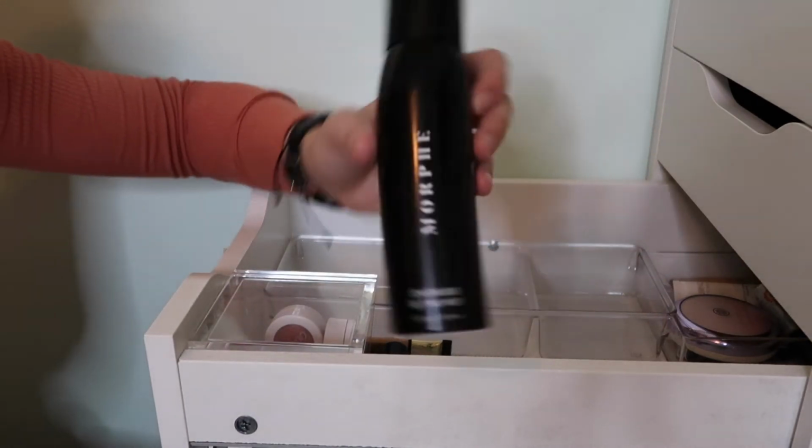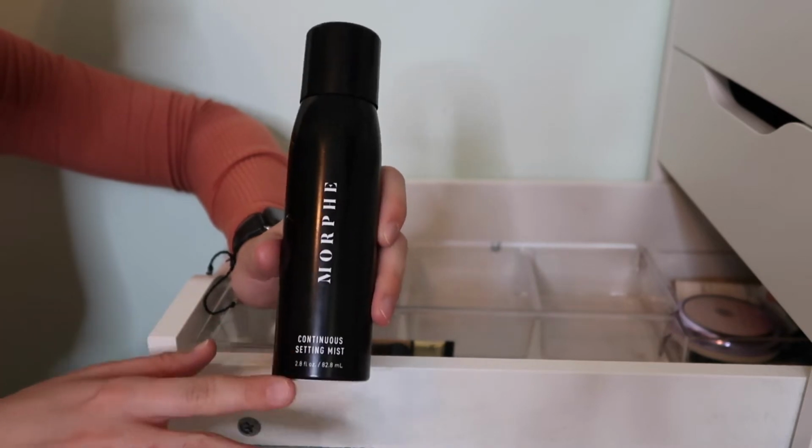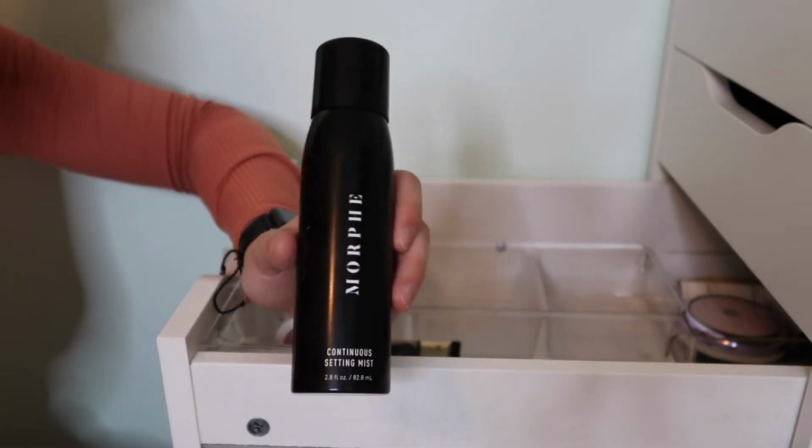Then I have my Morphe Continuous Setting Mist. This feels super light. Absolutely love this. The mister on this, that it's continuous, is just incredible. Love this. Would definitely re-pick it up once I get through some of my other stuff.